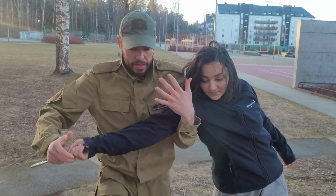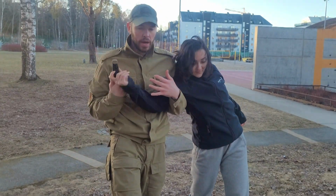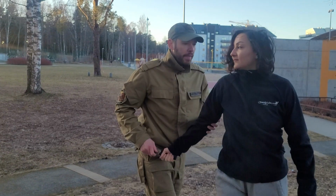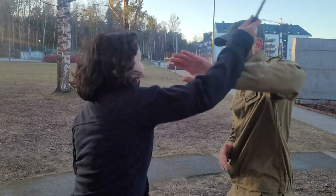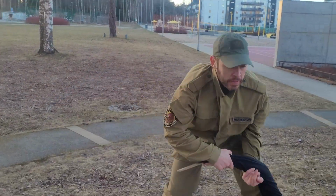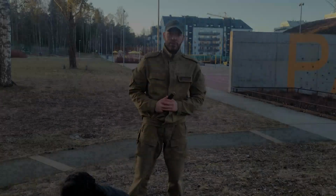And if you like, disarm or hit takedowns afterwards, controlling. So once again: attack, swat, take control, and this is our solution to that situation.